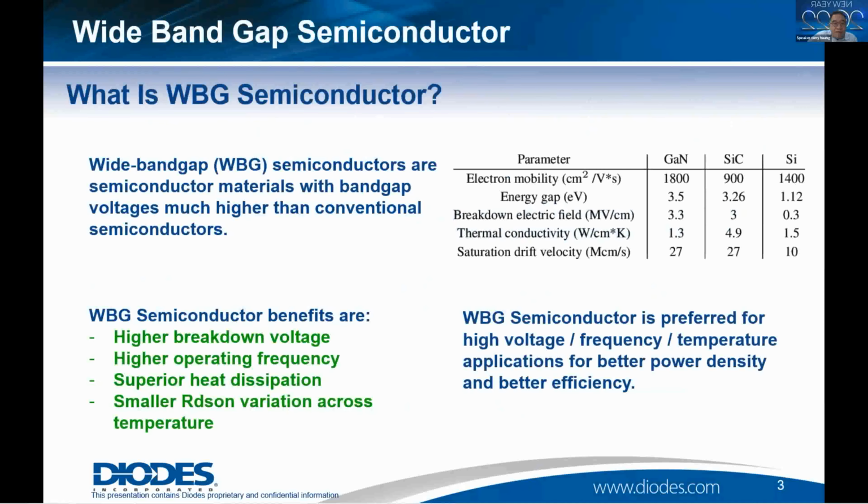So what is a wide bandgap semiconductor? Wide bandgap semiconductors are materials with a larger bandgap voltage compared to silicon. You can see the energy bandgap for GaN and silicon carbide is about 3 times that of silicon, and the breakdown electric field for GaN and silicon carbide is almost 10 times that of silicon. Also, the thermal conductivity for silicon carbide is about 3 times that of regular silicon. From this perspective, GaN is slightly inferior, but it's comparable.